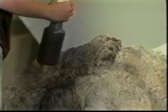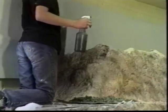The details of the rock scenery can be enhanced with a light spraying of water and India ink, but use care and don't overdo it.